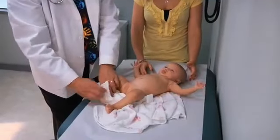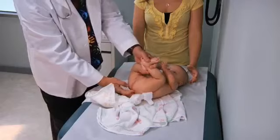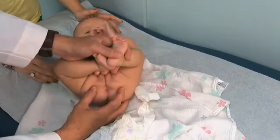For infants, the rectal examination consists of visual inspection of the anus. Digital examination is not routinely performed unless pathology is suspected.